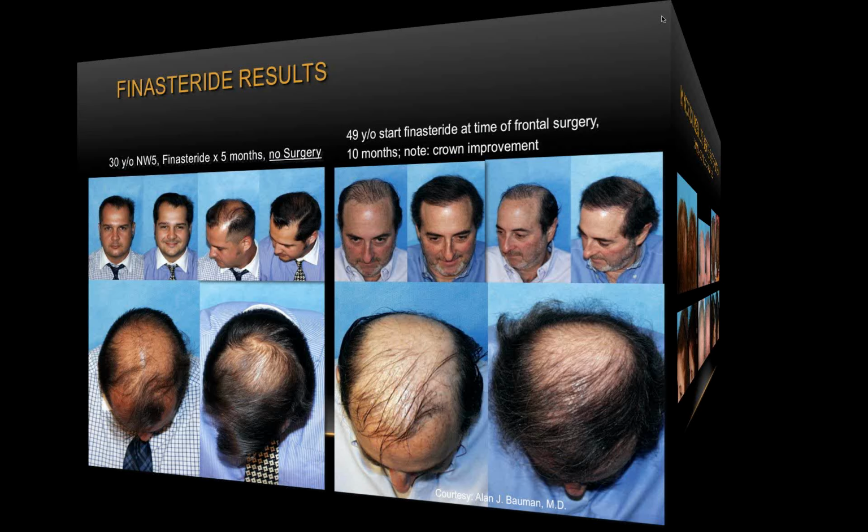We see here some minoxidil results. So this is from the topical medication. We can see a topical medication minoxidil results like this in men and women. On the left-hand side, we have some of our female patients. It works in the crown. It can also work in the temple area.